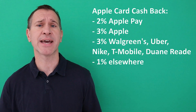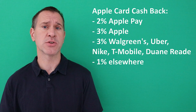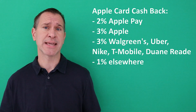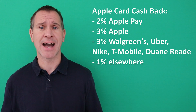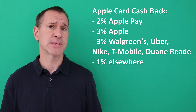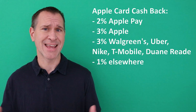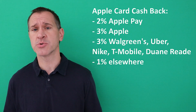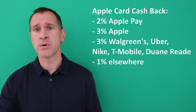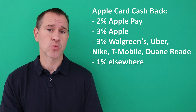You get 2% cash back on all purchases you make using Apple Pay via your iPhone or your Apple Watch. You're going to get 3% cash back on purchases of Apple products and services. You also get 3% cash back on purchases at a handful of partner retailers, those being Walgreens, Uber and Uber Eats, T-Mobile, Nike, and Duane Reade stores.